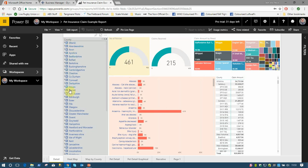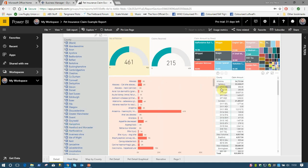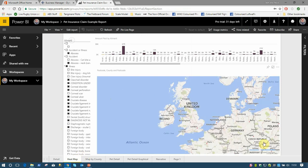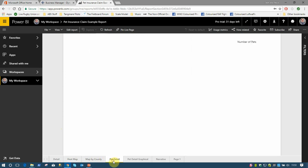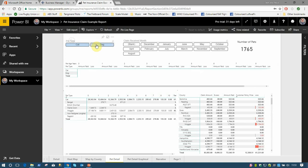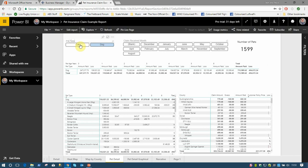All my filtering is available, so I could, for example, drill into Hampshire and filter that. So now I'm only looking at Hampshire. You can see I've got Portsmouth postcodes, I've got Southampton postcodes. If I take that filter away, I've now got the whole country again. I can create heat maps, and this is obviously using integration with Bing Maps. I can look at map by country, I can look at pet detail. There's a wealth of information in here. I can flip between cats and dogs, or both, depending on what you prefer. I'm probably more of a dog person.